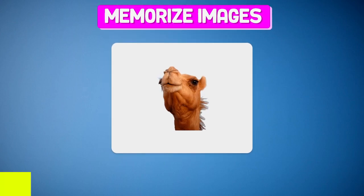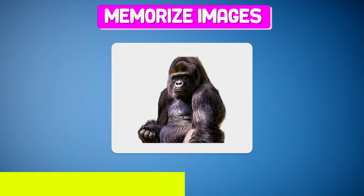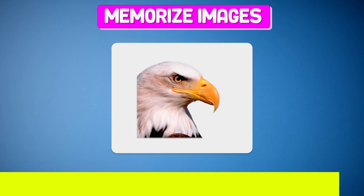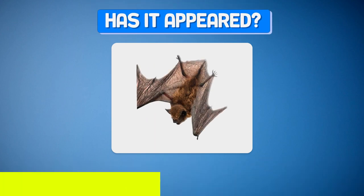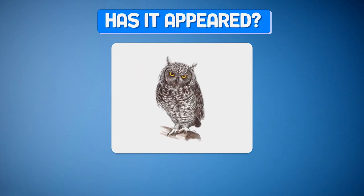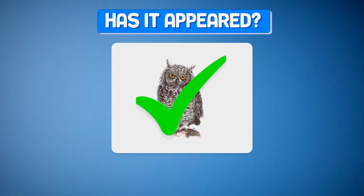Pay attention and memorize all the images that will appear. This image of the bat. Has it appeared? And this owl, did it appear? Yes, the owl did appear.